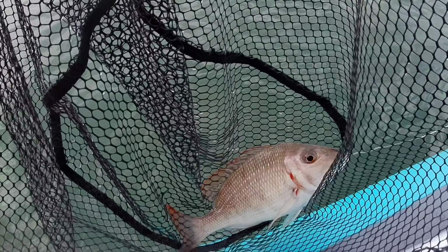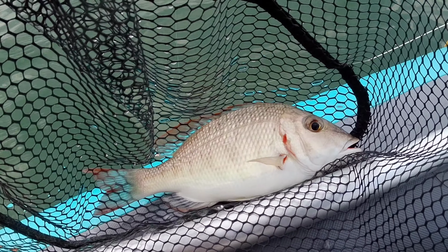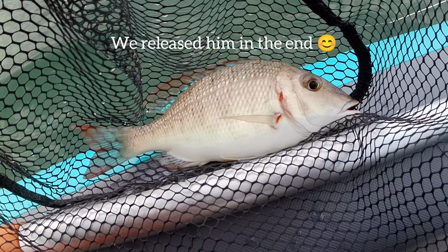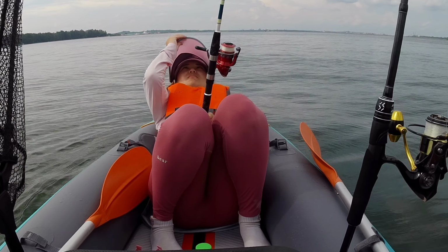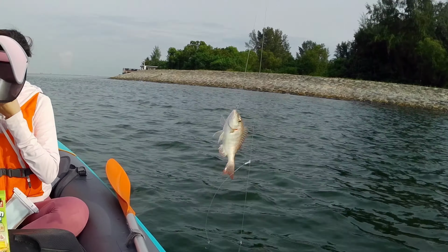Guys, actually this pink ear emperor is quite big. So it's like the biggest pink ear emperor that I've ever caught. So maybe we'll bring him back, this guy. Alamak guys, caught another pink ear. Super small one. I'm gonna release him.